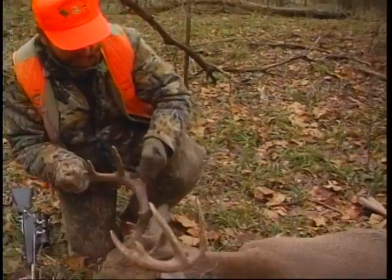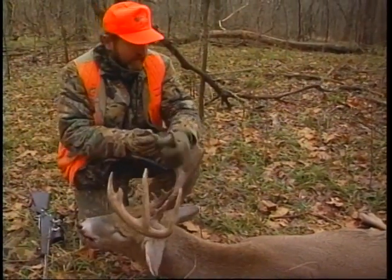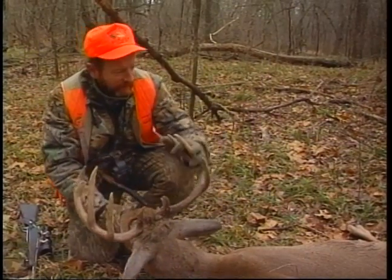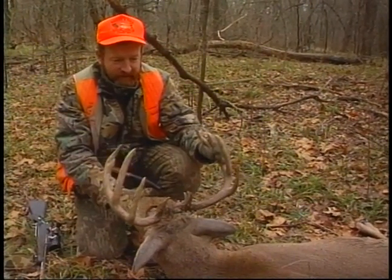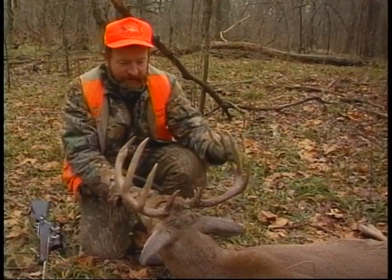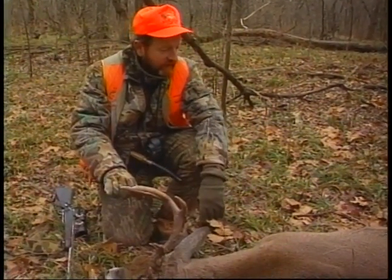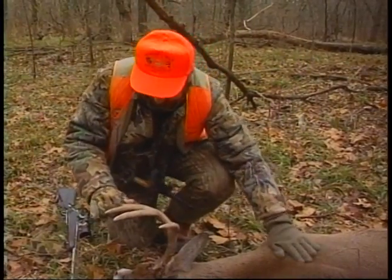Man, aren't these some big animals here in Kansas? That deer weighs 180, 190 pounds field dressed. That is one nice deer. Big body, probably a 130-inch rack, 10-pointer. A pretty son of a gun. Well, somebody's going to eat well this winter, boy.